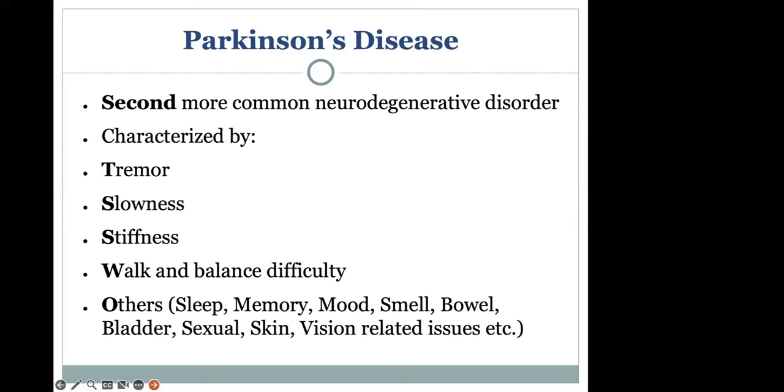As we all know, Parkinson's disease is the second most common neurodegenerative disorder in the world. It's mostly known by its motor symptoms that consist of tremor, slowness, stiffness, problems with walking and balance. It also has a whole host of other non-motor symptoms that consist of problems with sleep, memory, mood, smell, bowel function, bladder function, sexual dysfunction, skin-related changes, and vision-related issues.